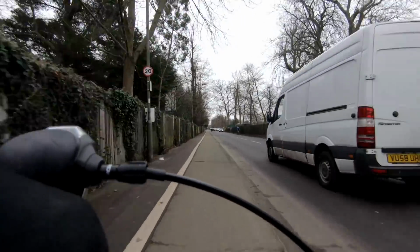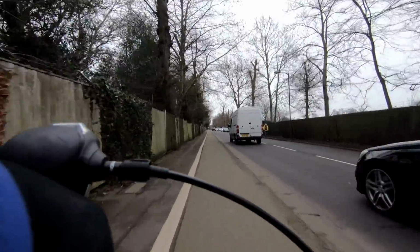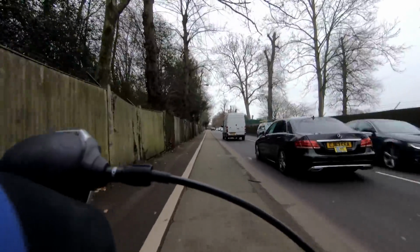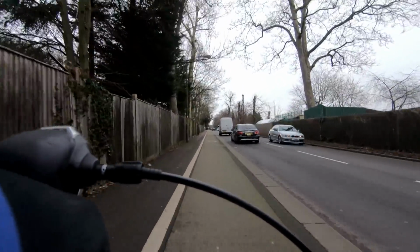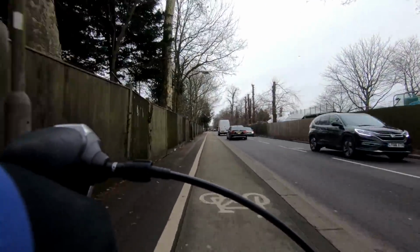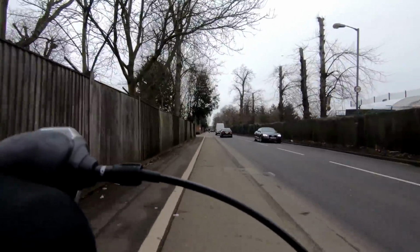Secondly, the path is in pretty rubbish condition. It's not very well surfaced compared to the road, which is pretty decent. The stabilization on my GoPro here is smoothing it out a bit. You can see it by looking at the surface. It's not very good.